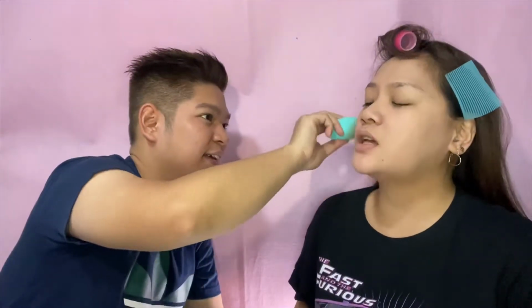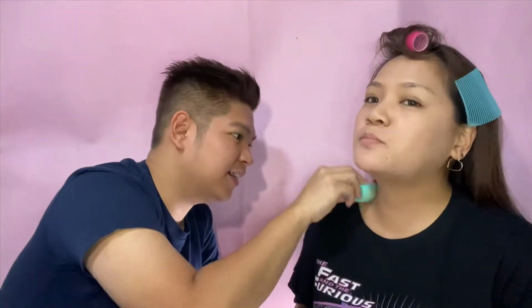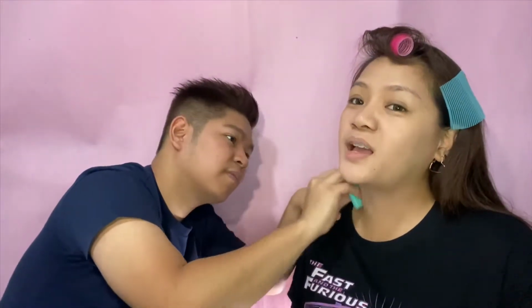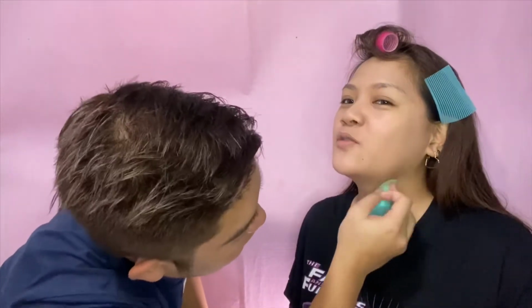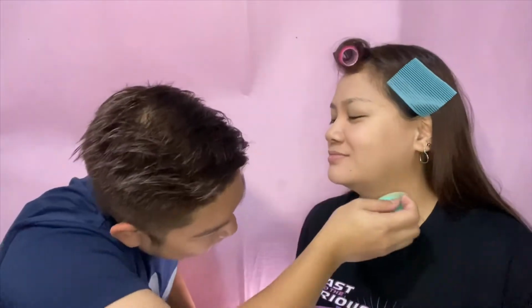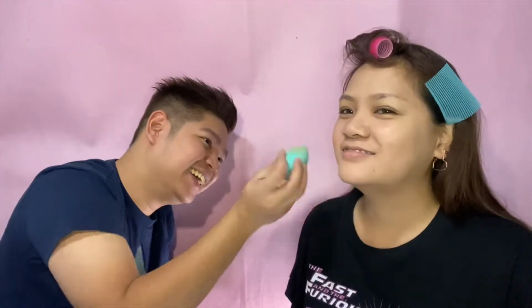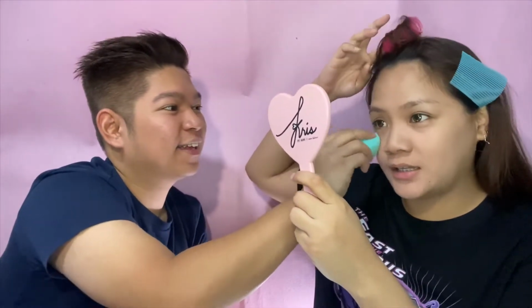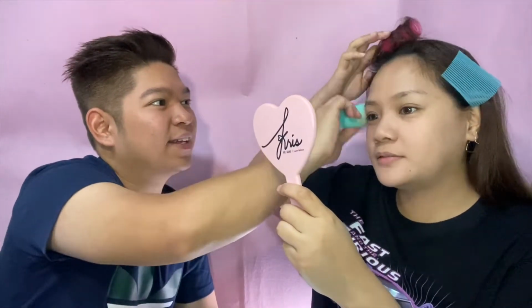Uy, lagyan mo rin yung leg ko. Baka naman lumulutang yung... Ha? Pati ba leg? Siyempre, parang lulutang yung ulo ko, ganun. Siyempre, kailangan pantay yung kulay. Grabe, guys. Parang feeling ko sinuskoba niya yung mukha ko. Ang harsh! Parang inidoro lang ito eh. May hindi ka nalalagyan dito sa taas.